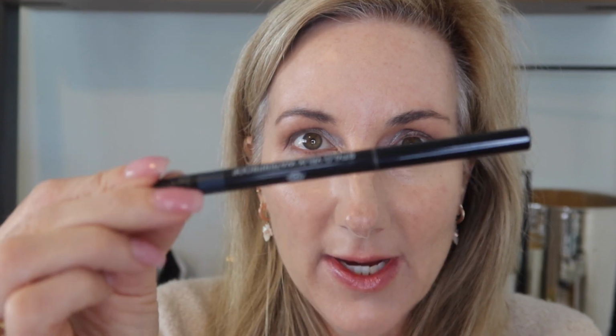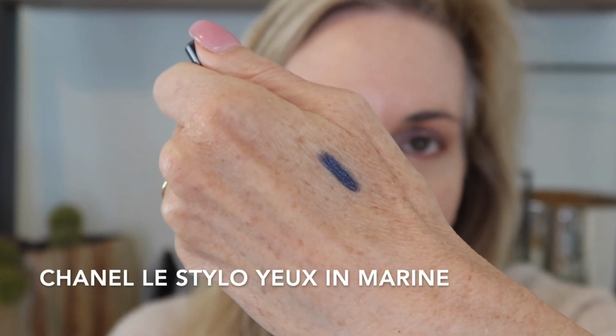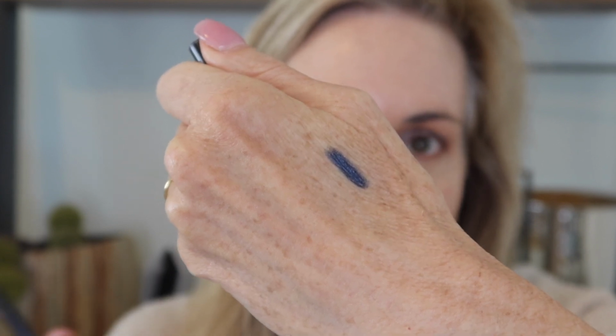Okay, so we've got a little bit of warm and cool going on, but we're going to play up the blue. And I pulled out my Chanel Stylo waterproof eyeliner, and this one is in Marine. And this is one of my favorite navy eyeliners. I just feel like it really pops my eyes, especially if I haven't had a lot of sleep.